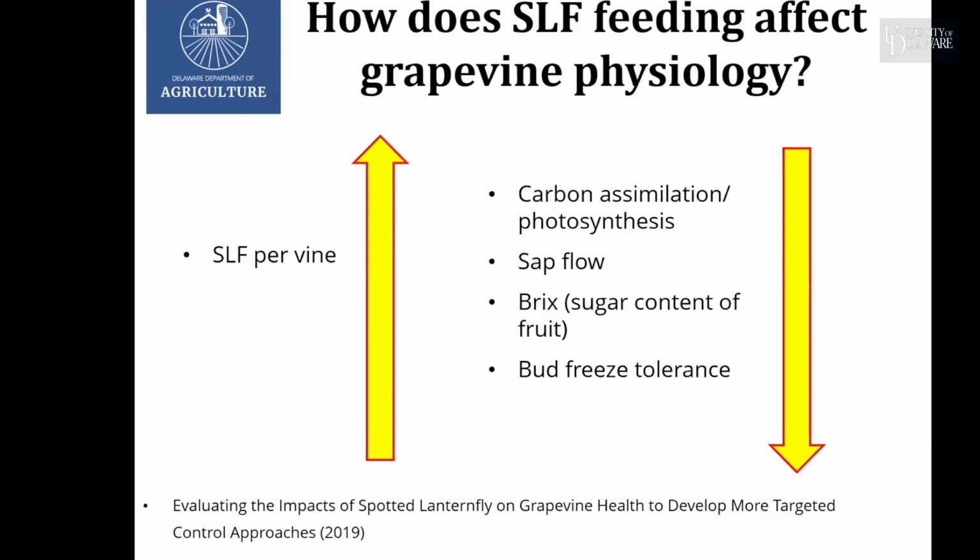So they've excluded vines and introduced specific numbers of spotted lanternflies to each vine, and then they studied how the vines react to that. They found that as they increase the number of spotted lanternfly on the vines, they do see a decrease in the carbon assimilation and photosynthesis. So they're not associating that decrease in photosynthesis with the sooty mold growth on the leaves.